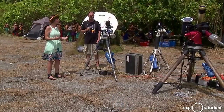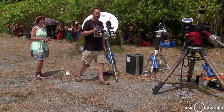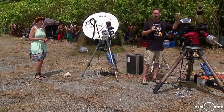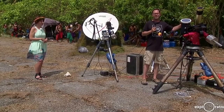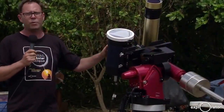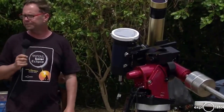So cool. And I think you have a couple of close-up cams, too. We do. These are longer focal length versions, the hydrogen alpha, which allows us to see the close-up images in a little bit more detail of the prominence and the filaments and all those good things, and the white light as well, so we can see the sunspots in a little bit more detail.